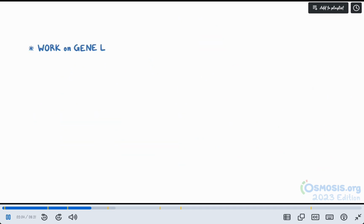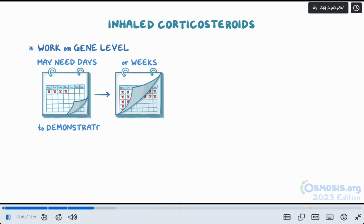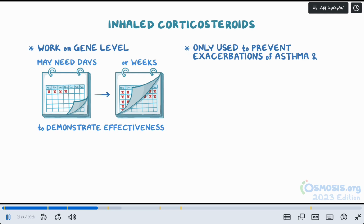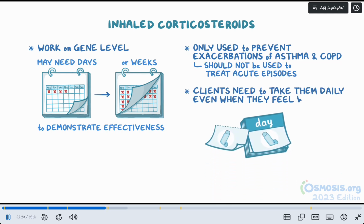Because they work on the gene level, inhaled corticosteroids may need days or even weeks to demonstrate effectiveness. That's why they are only used to prevent exacerbations of asthma and COPD and should not be used to treat acute episodes. Since inhaled corticosteroids control the underlying lung inflammation, clients will need to take them daily, even when they feel well.